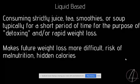There's also a really big risk of malnutrition, particularly when you get to the juices, the teas, and the soups, depending on what kind of soup you have. It's hard to get all those nutrients in that you would get from eating actual food. It's really difficult to get fiber, for one. It's really difficult to get protein. So now you're at risk of being malnourished.